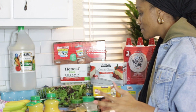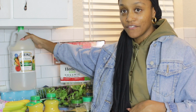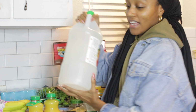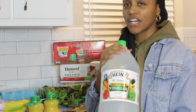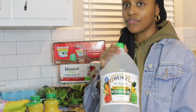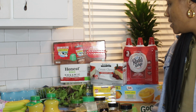Okay, so some items that I thought were important to get. The first one I'm going to point out is apple cider vinegar. I wanted to get a big bottle of apple cider vinegar. This is actually distilled white vinegar. Usually I do either apple cider or white vinegar because I use this to clean meat, to clean fruit, and I feel like I go through it super duper fast. So these are one of the items that I got.